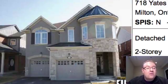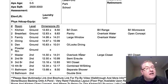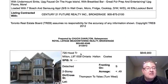There was a home on Simons, that same model, very well upgraded, backing onto the pond, and about a month and a half ago it sold for in the high 5s. So can they do 608? They're certainly in the right zone. It's about 25 something square feet.